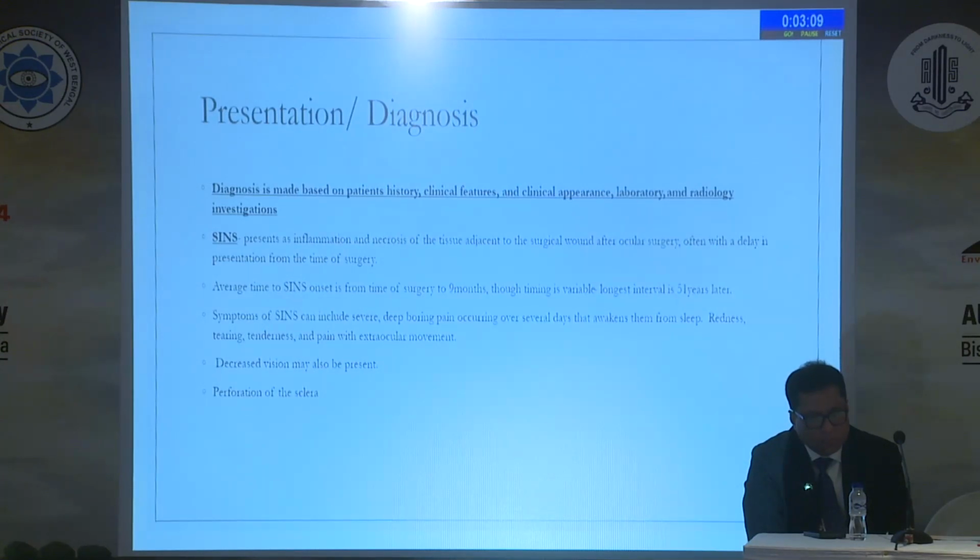So the diagnosis is made on a combination of a few things: the patient's history, the clinical features and appearance, some lab markers, and even some radiological investigations in some cases. It presents as an inflammation and necrosis of the tissue adjacent to the surgical wound after ocular surgery, often with a delay in presentation from the time of surgery. The time can be from 9 months to up to 51 years later, which has been documented.